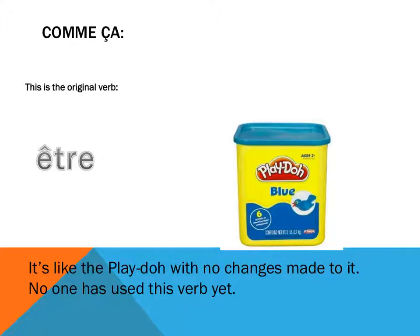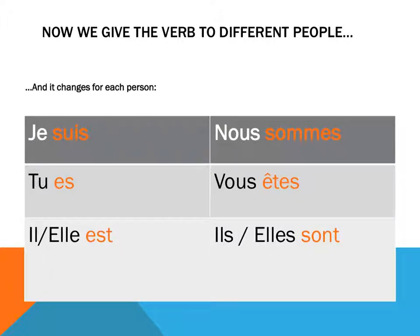If we think back to when we did the Play-Doh example, this is the original verb, être, to be. Here it is in its Play-Doh form with no changes made to it. Nobody's used être yet. When we give the verb to different people, it really changes for each personne. Note the forms on your own papier. Je suis. And that U-E combination like oui or huit or juillet that you know. Tu es, E-S. Il or elle est. E-S-T.